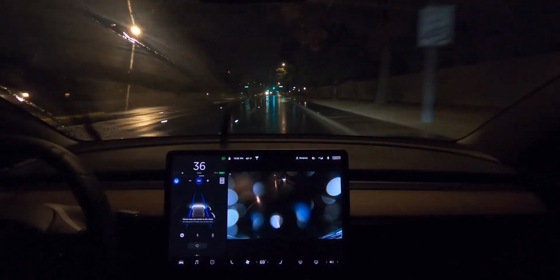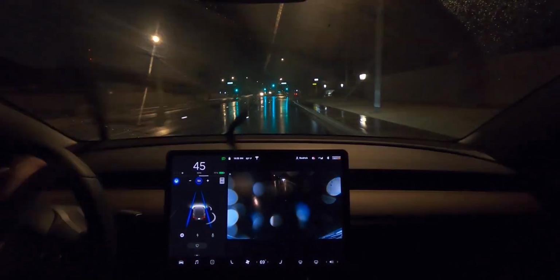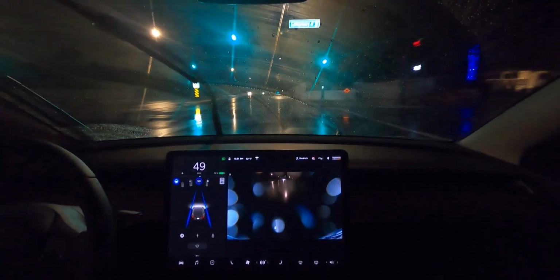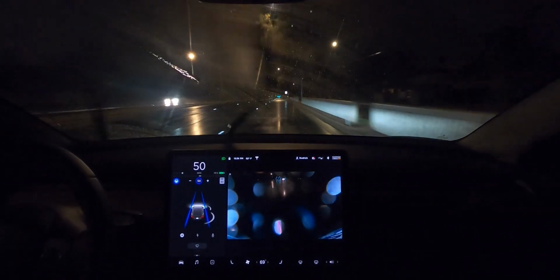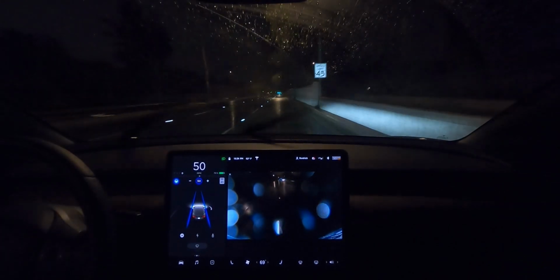The roads are wet, the rain is coming down. The rain's not coming down super hard yet, although it might. There's still water all over the windshield. We are picking up speed. Right now we can't really see the lane lines too well, but we can see the reflectors, so that's definitely gonna be helpful. We got a speed limit of 45, maxed out at 50. And so far, so good.